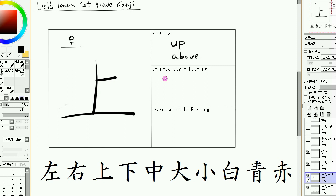Okay, Chinese style reading is Zhou, or sometimes Shou. Now, Japanese style reading is very complicated. Well, I'm going to talk about a thing we haven't covered in previous videos. I'm going to have to talk about okurigana. But before that, let me show you this reading.